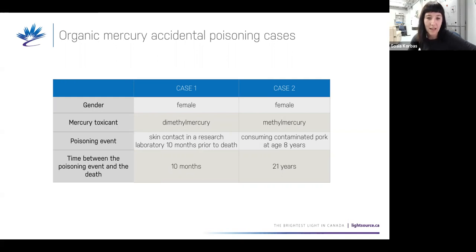Case 1 was a female that was exposed to dimethyl mercury. This is the most toxic organic form of mercury, which you cannot really encounter normally. This is more like in a research laboratory that you could work with. And she actually did poison herself by skin contact with this compound, and she died 10 months after the exposure.